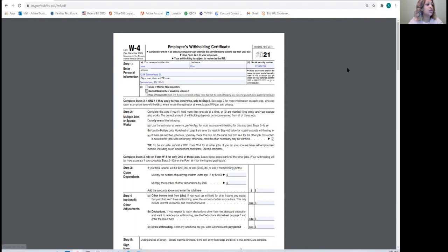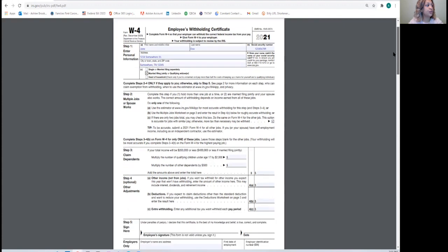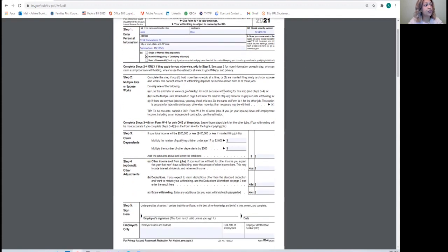Okay. So now we're going to go down to step 2. Now with step 2, if you are single with one job, you would not complete step 2. You would actually move down and complete step 5 by signing here and putting the date, and then you would submit this form to your HR department or to the payroll department.